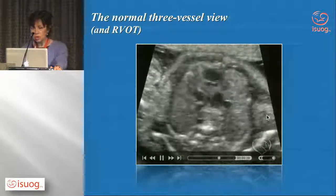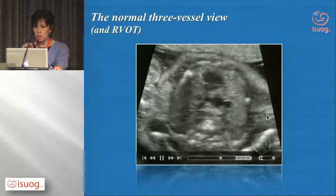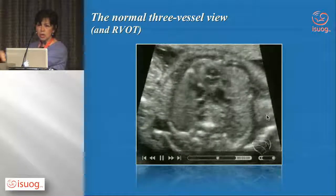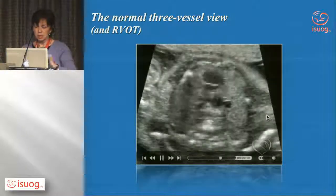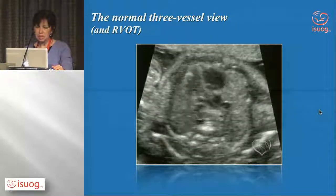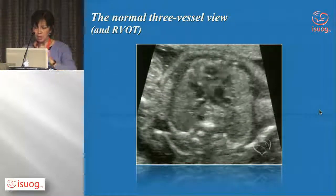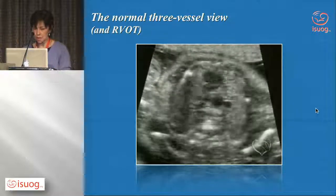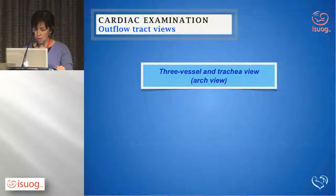So I like to show this very slowly so that you appreciate it. You can't really go like you go, this is an arm and this is a hand, because they're a long distance. These are very, very short distances. So you don't necessarily need to see absolutely everything, because it will vary with patient position, but you will have to see the essential to demonstrate that the vessels are normal. So that sweep that can last just a few seconds is coming up to its end towards the 3-vessel and 3-vessel trachea view, and that is also called an arch view.